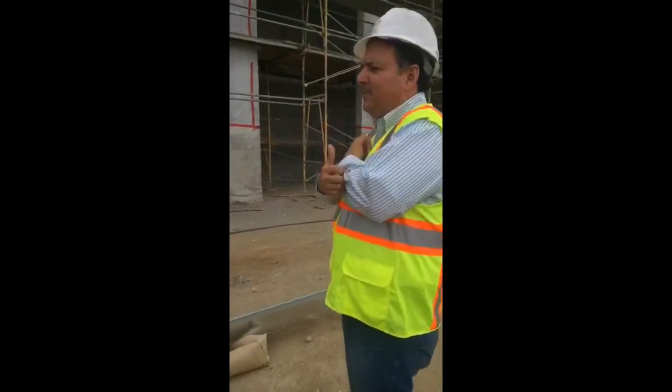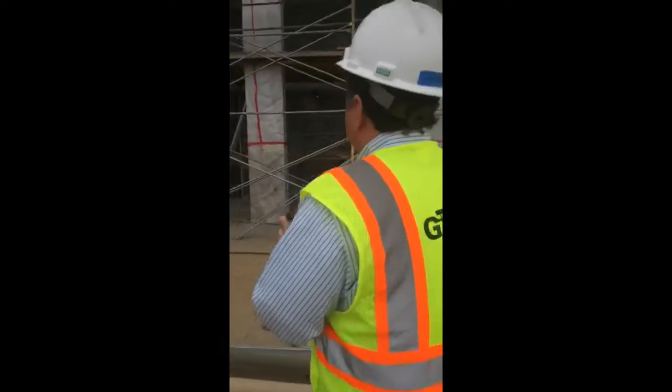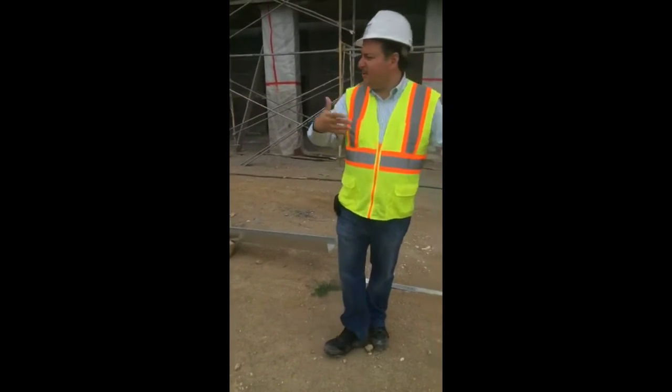No, we just wanted to kind of show you. So this will be another courtyard, basically. This will be the main courtyard. There will also be some drought-resistant plants, and we'll have concrete planters along the edge so the students can sit and enjoy lunch or a meeting.